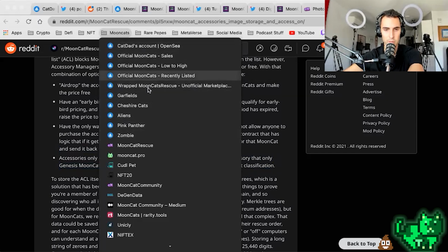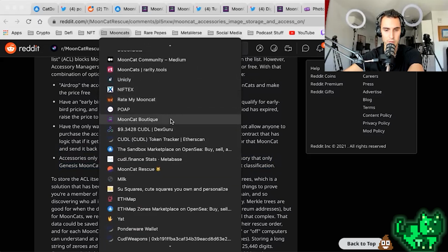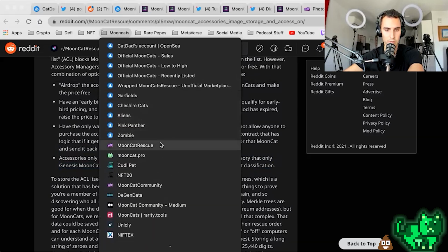But if you guys want to do yourself a favor, get all of these tabs open. This is something I do, giving you a little bit of alpha. These are all the tools that I use within the MoonCat universe, which I cover with you guys. So save yourself a lot of time.